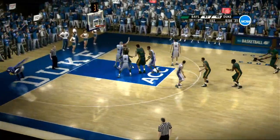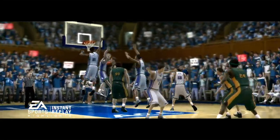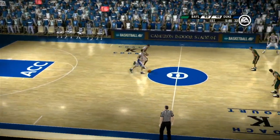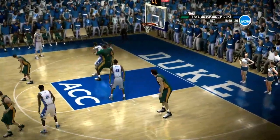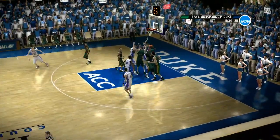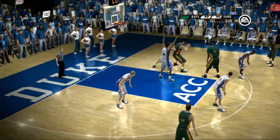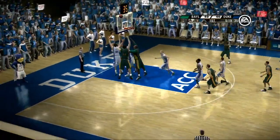And back they come the other way. Goes up for two. Perfectly executed. Here's a double team. He shoots from the low post. Off the rim and no good. Looking for a good shot. On the dribble, gives it up. There's the trap. From beyond the arc. Way off target.